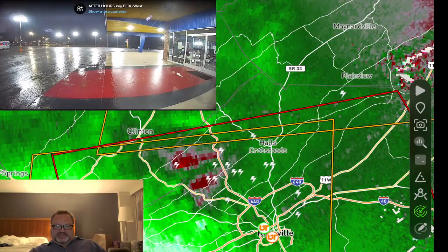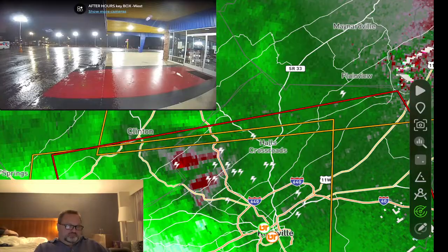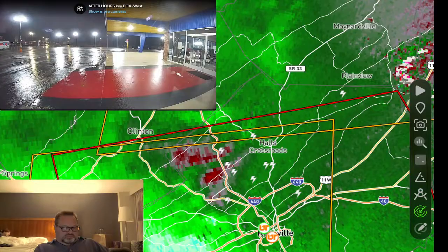Ryan says there's power flashes in Hardin Valley. My guess, because again, there's no observed tornado on the ground anywhere, is that it is from straight line winds. Checking to see if any of the other cameras have a better angle on this. I think unfortunately that's the best angle I've got at the moment.